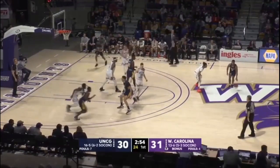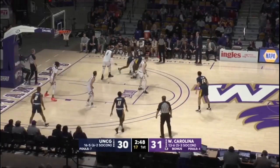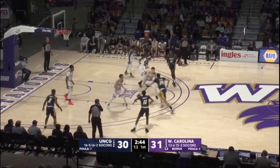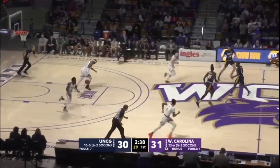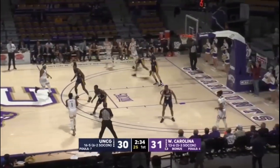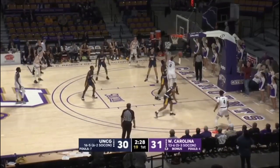Western Carolina now again with a narrow lead. Yeah, 20 of Western Carolina's 31 points have come from the painted area. They're also doing a great job on the boards, with a 9-rebound advantage here in the first half. 3-point shot, top of the key, no good. Dotson boards the miss. The big number: only 3 offensive rebounds for UNCG, and that's what they pride themselves on, getting those second chances. Well, they only have 4 second chance points.